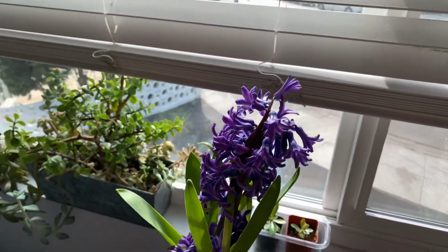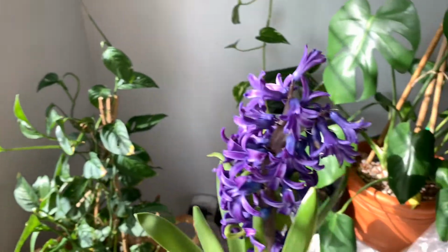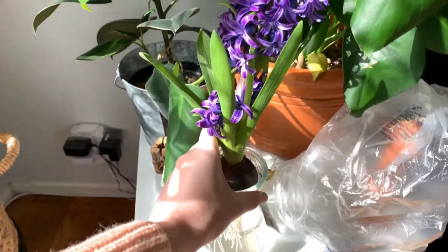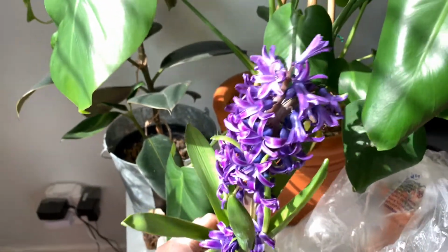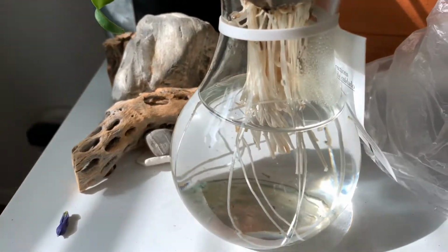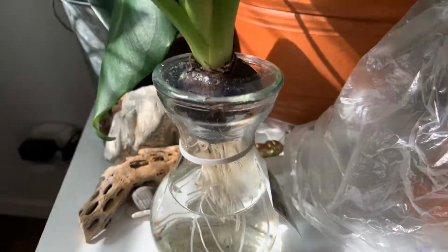And it just started blooming. It smells amazing. And I had it in the window, but I wanted to pull it away because I didn't want it to start burning. But it just started blowing up with these gorgeous purple flowers. And all it has is just water, which I have to refill.